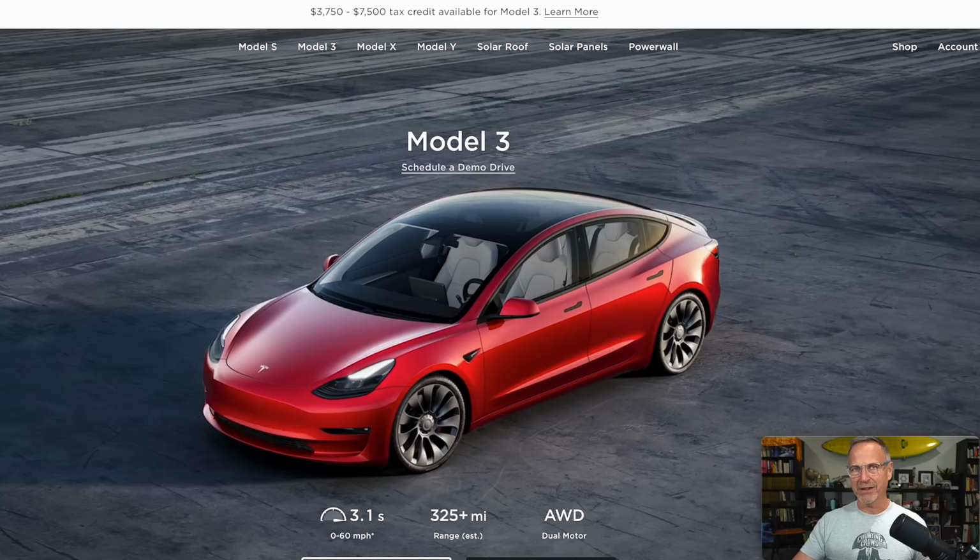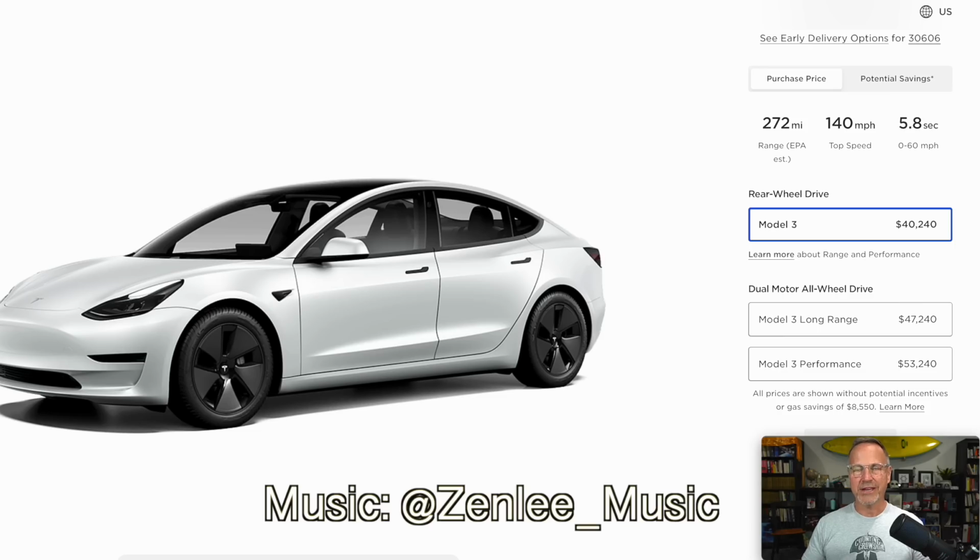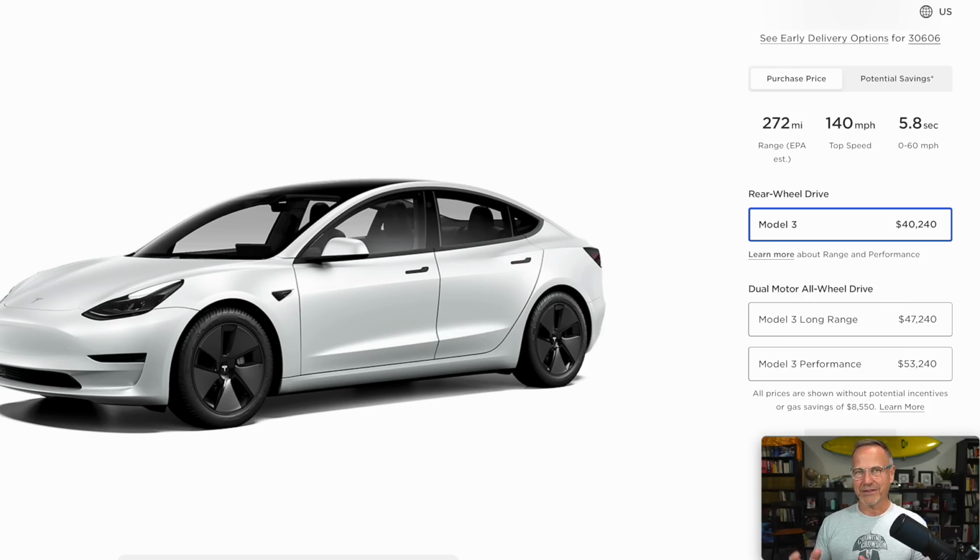It has not been available since, I think, August of last year, so it's been a long time. But anyway, if you go on the Tesla website and load this up, you can see that there is the rear-wheel drive Model 3, which is $40,240, the Model 3 long range for $47,240, and the Model 3 performance for $53,240.